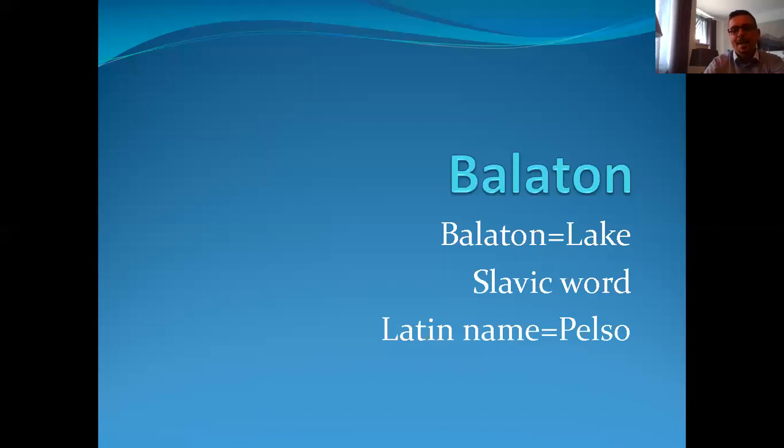First, the name. The name itself means lake. Balaton is a Slavic word. This is why in Hungarian language we rarely add this word to the word Balaton. The Latin name, which you can find in chronicles and other old sources, is Paso. It comes from Latin. So it's not moving water from that point of view. That it's not like a river, of course.